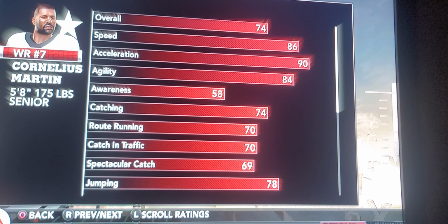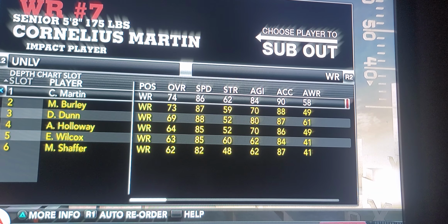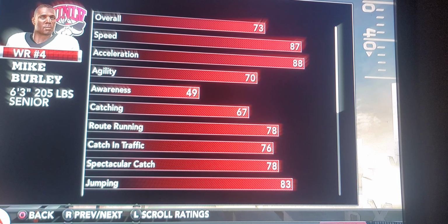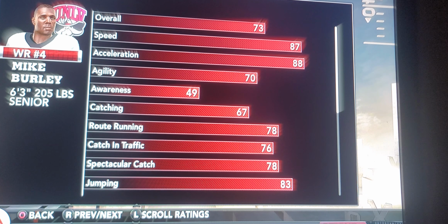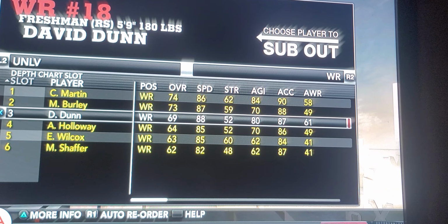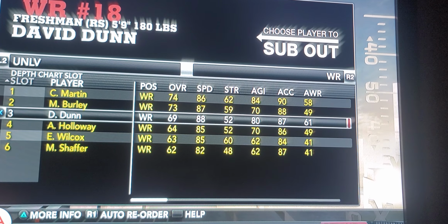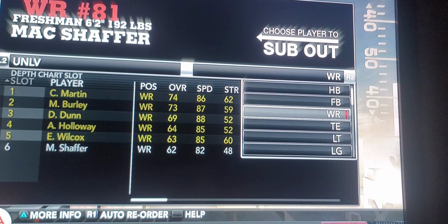And then, senior. This dude looks like he could do something. But he is only 5'8". So, yeah, I think we're going to have to use speed. Because that dude ain't going to be mossing anyone. And then we have another senior, Matt Berkeley. This dude's a bunch taller. He's 6'3". Looks really good. Then our third wide receiver is a freshman. 5'9", which is okay. But, yeah. His jumping looks pretty good. And then we have all these guys.